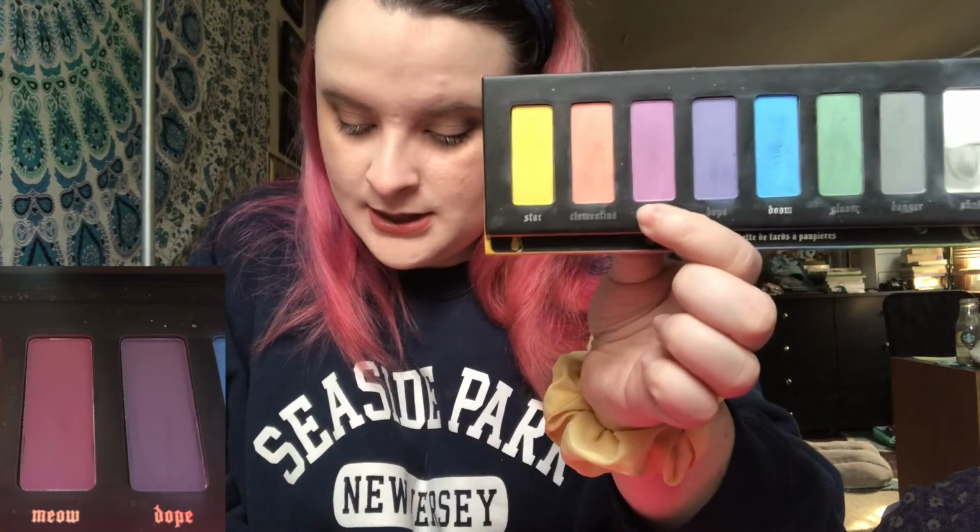Next, I have from the Anti-Vaxxer the shade Meow. My goal is to hit pan, and I only used Meow once. I've been focusing a lot on purples, not really pinks, so downfall, but it's okay.